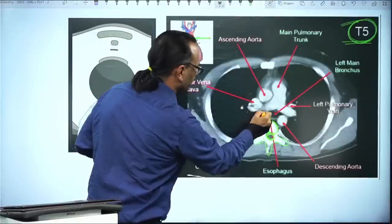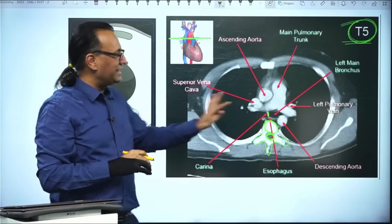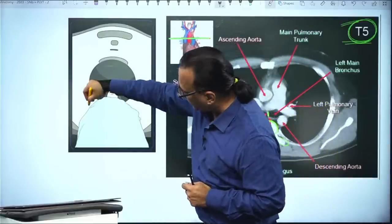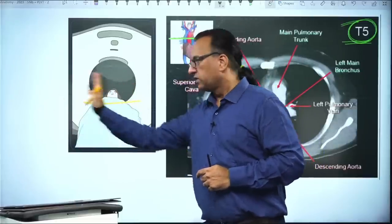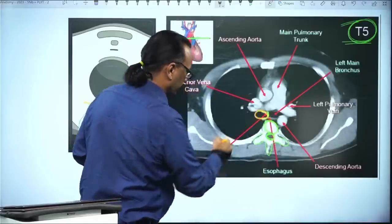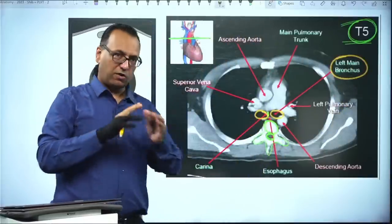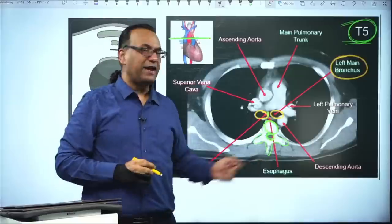Let us use some other color. All the CT scans are seen inferior to superior. This is a patient going into the CT scan. If you have taken a transverse section like this, it is viewed inferior to superior. So this is left, this is right. This is the right principal bronchus, and this is the left principal bronchus, or left main bronchus. So the bronchi are already bifurcated, and that is the carina. You will see the carina at T5 vertebral level.